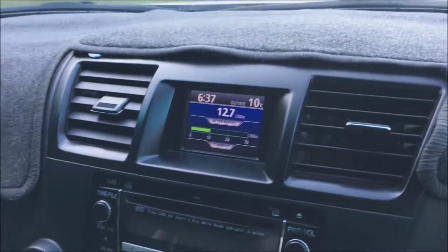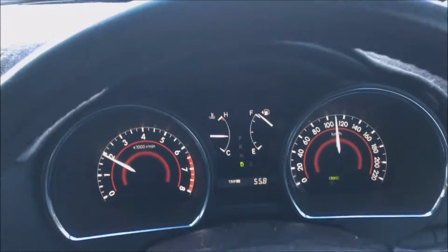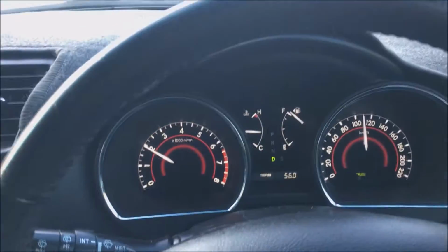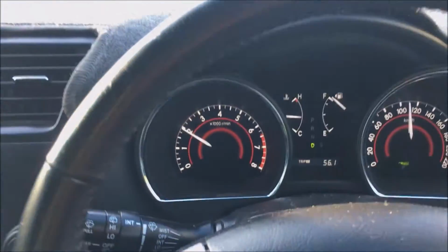Currently you can see it's sitting at around 12.7 litres per 100 kilometres, doing 110 kilometres an hour. They're actually quite economical at highway speeds, which is perfect for me because I tend to do freeway speeds all the time.